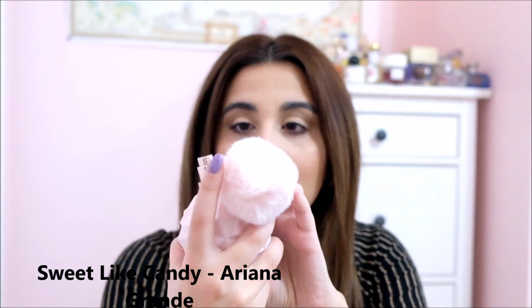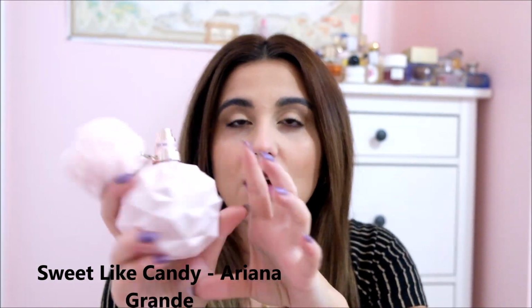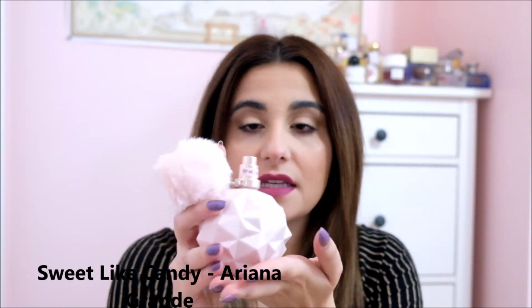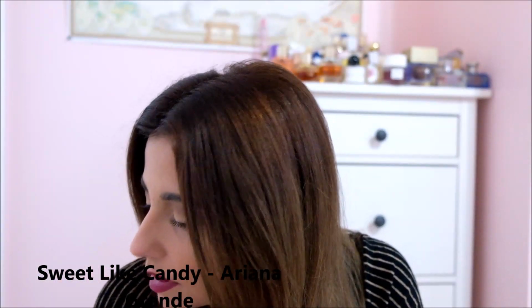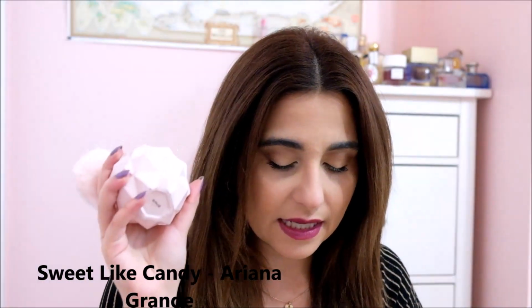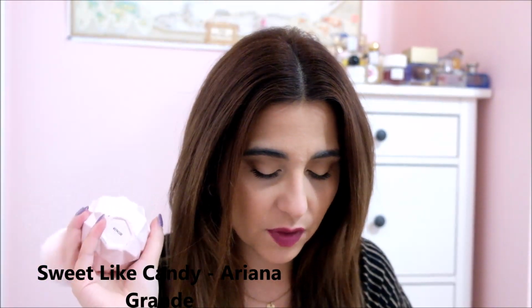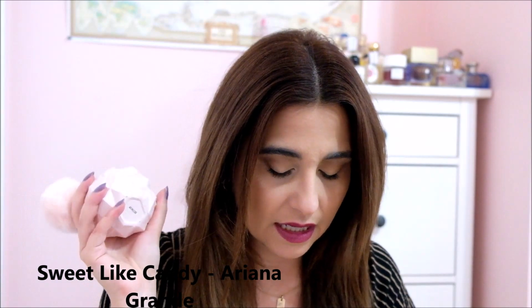But yeah, this is what it looks like. It looks exactly like the normal bottles. The only thing is there's a sticker that says "Try Me, c'est moi." You can take that off, which I probably will. And this is the large, the 100 ml, I believe. Sweet Like Candy has blackberry, pear, bergamot, whipped cream, blackcurrant, frangipani, honeysuckle, jasmine, vanilla, and cashmere wood.